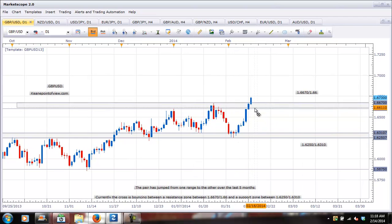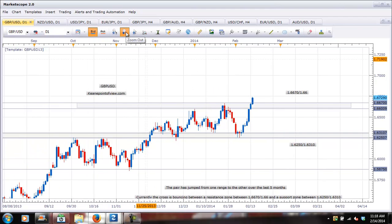But it looks like there's a good chance we're going to get a break of this 166.70 level, and if we get a close above that point, then we're off to finally getting out of this consolidation zone that this pair has been in all the way since the beginning of December. And we'll have to see. Let's take a look actually on a larger chart. Where will that leave us?